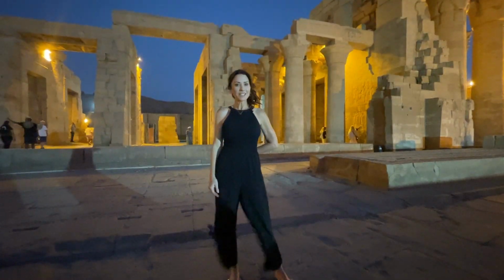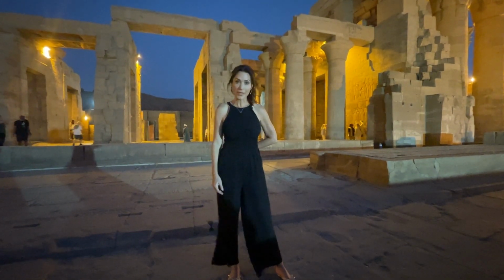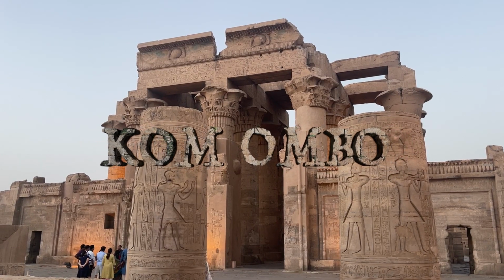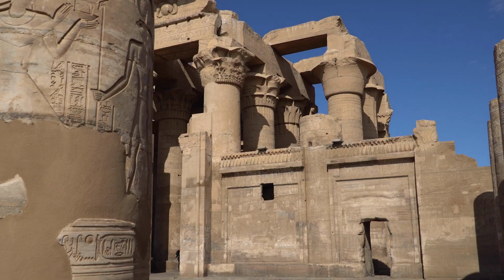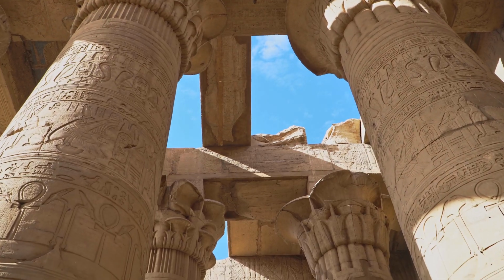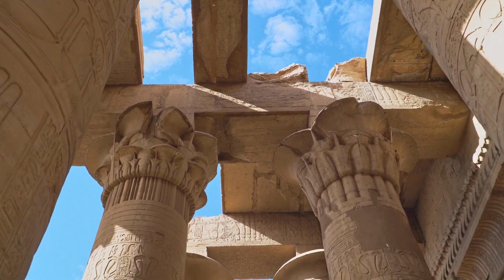So as the sun sets on the Nile, I'm taking a tour of the temple Kom Ombo. It means in Egyptian, heap of gold, and it was built by the Greeks to honor 2 Egyptian gods in 205 BC. It's remarkably well preserved with a lot of intricate artwork and carvings in stone.